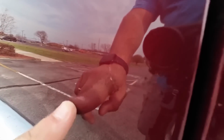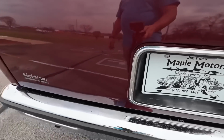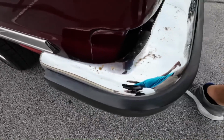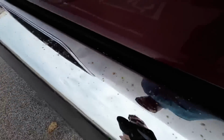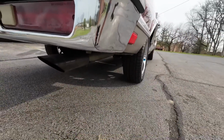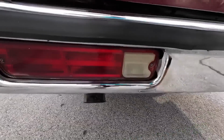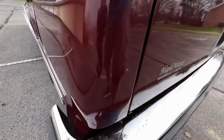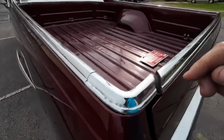Chip in the corner there. Little bubbles there from some chemical peel. A little hazy on some of the trim around the tag. You got some pitting here on your back bumper. A little rust trying to pop through. Bumper at the bottom, a little hazy on the tail lights. Spot there, chip there, a little bit of pitting, some of your chrome trim.